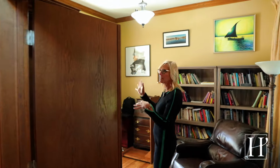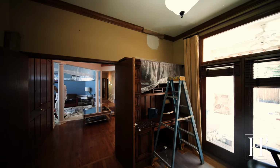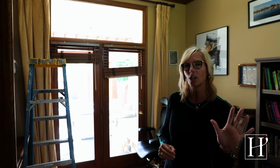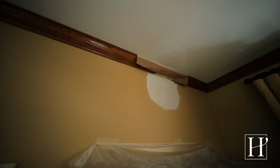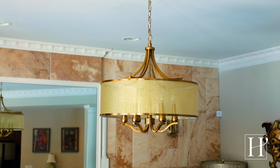So I wanted us to paint this room as well, because I feel like it will help make it all feel cohesive on the main floor. There are a couple of rooms that do have accent colors. We're gonna leave those alone. We can't go too crazy. I do have a budget, but this one was really important to help tie this room also with the whole entryway. So it'll be the same color.